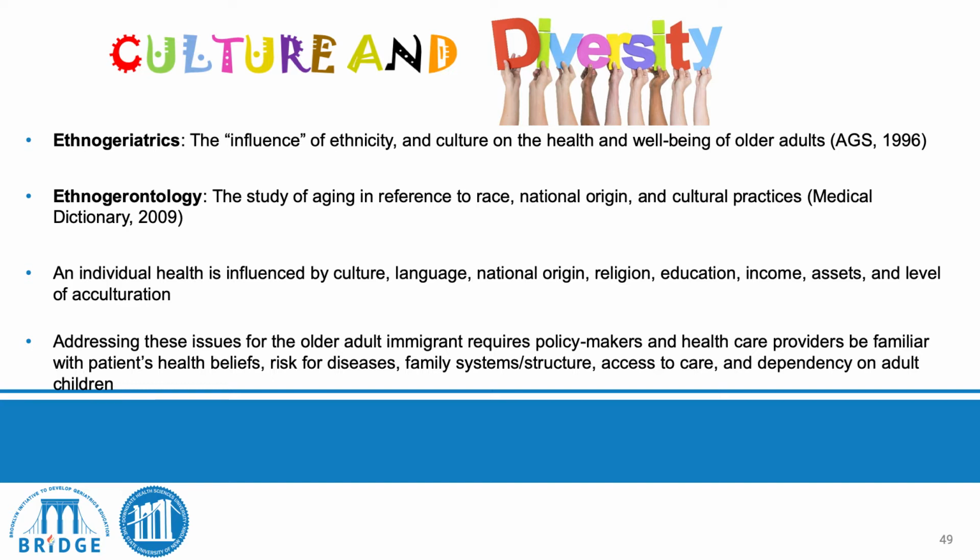So ethnogeriatrics is the influence of ethnicity and culture on the health and well-being of older adults. Ethnogerontology is the study of aging in reference to race, national origin, and cultural practices. An individual's health is influenced by culture, language, national origin, religion, education or lack of education, income, assets, and level of acculturation. How well have they assimilated into the United States population? How well have they adapted to being in the United States versus being in their country? How much of their original culture and beliefs do they still hold on to? How do they practice as far as it relates to healthcare?